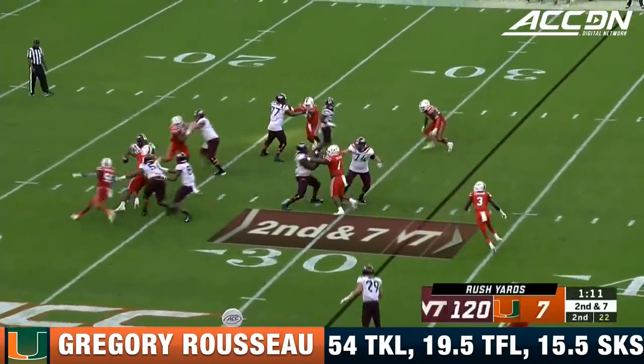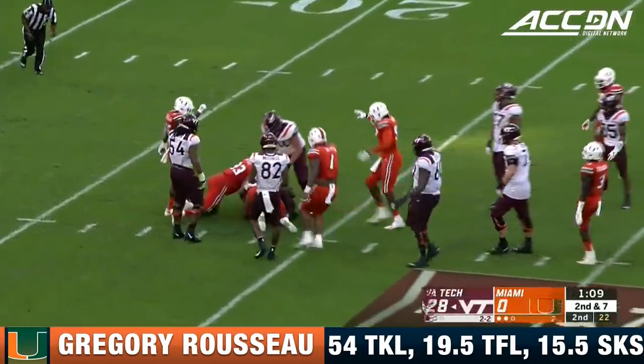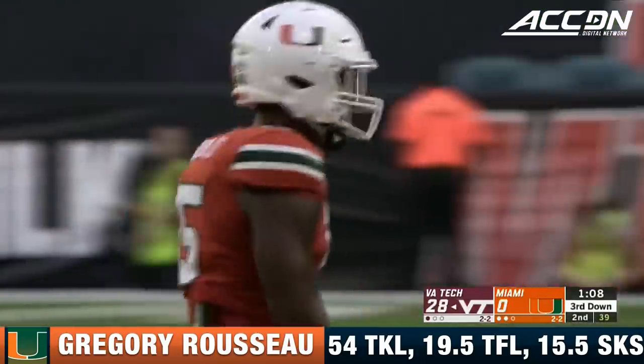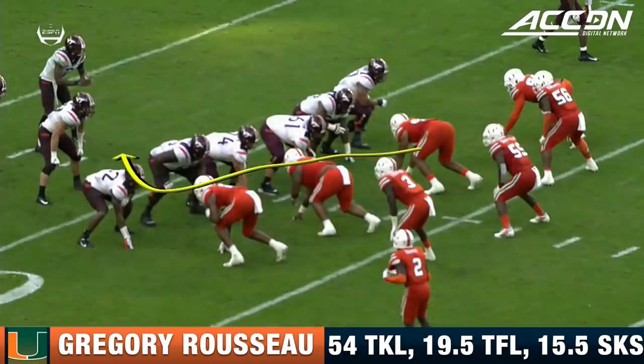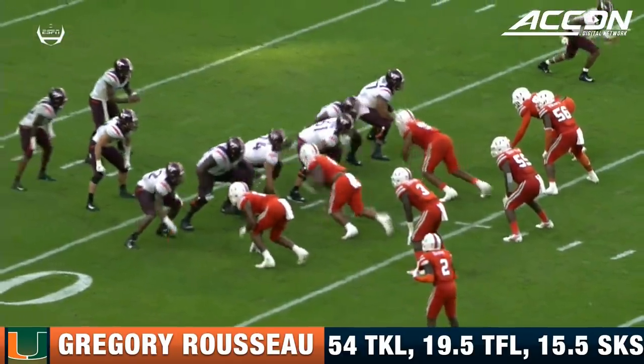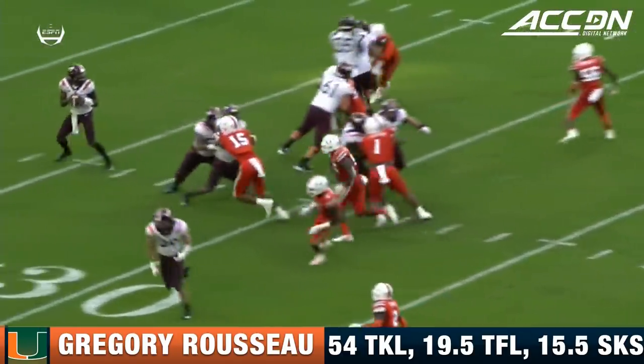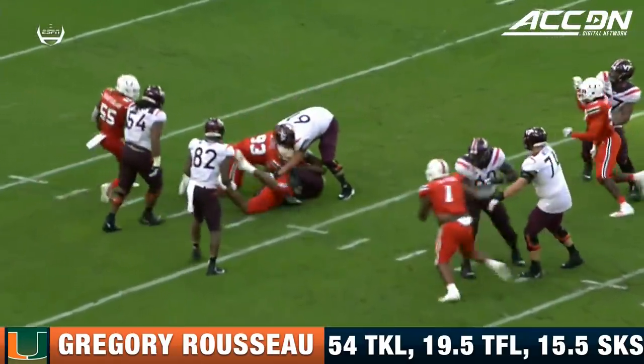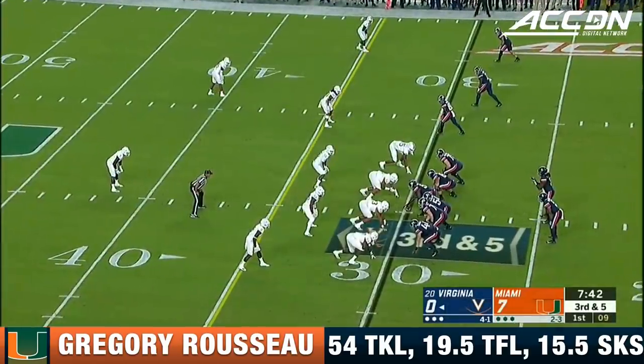2nd down and 7. Hooker with plenty of time, and now sacked by Rousseau. He leads the team now with his 4th sack of the season. Working inside, he's going to come all the way across. Sorry, he's working on the outside right there. Just gets a bull rush, gets up the field. He's 6'6", he's 260 pounds.